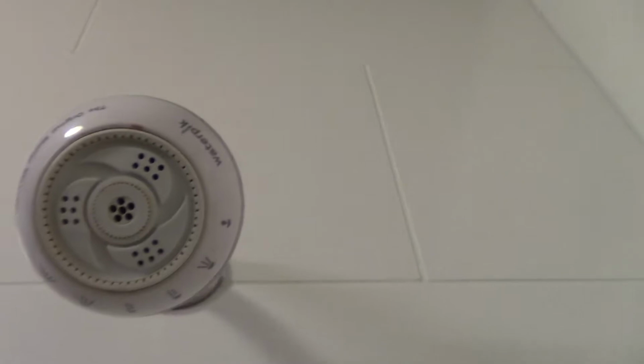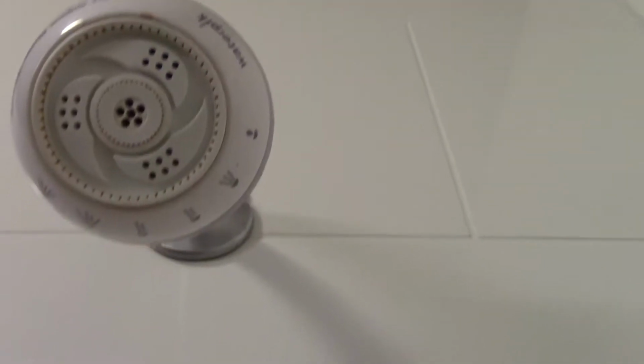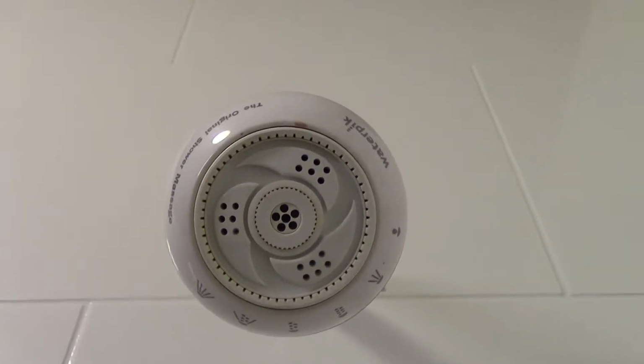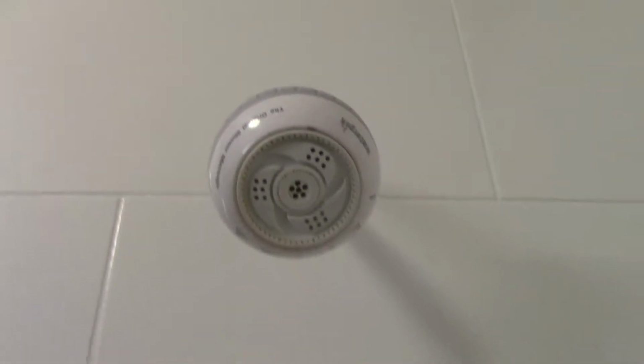Let's take a look at the shower head. Shower head's pretty good. There's a tiny little bit of grime there. Slight discoloration here, but by and large, that's pretty good. I'd give that like a 9 out of 10, 8 out of 10. Let me know in the comments, how would you score the cleanliness of that?